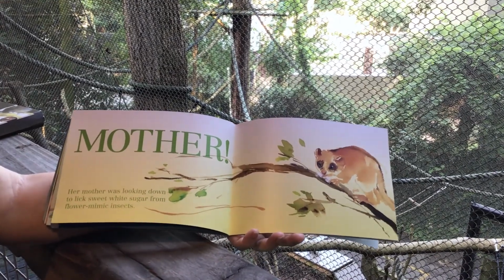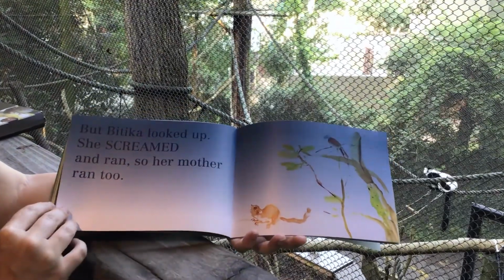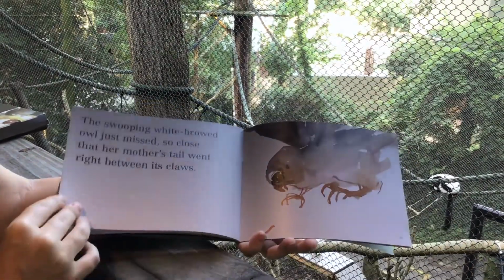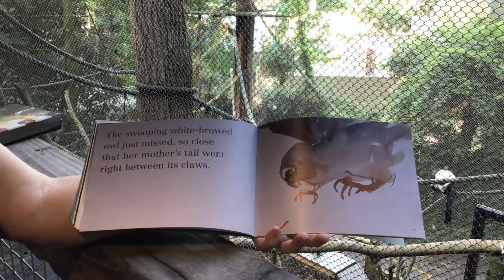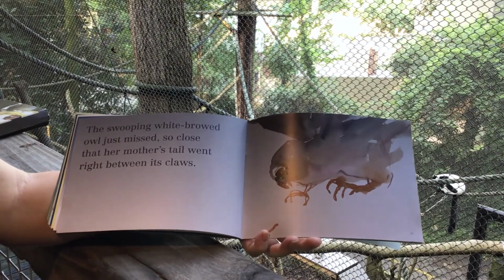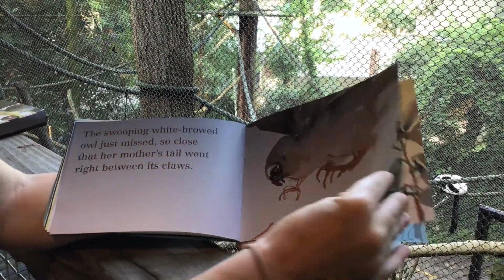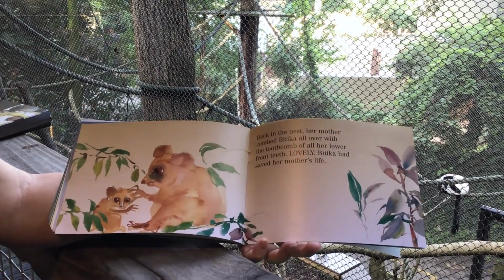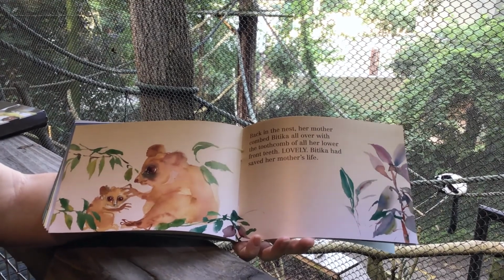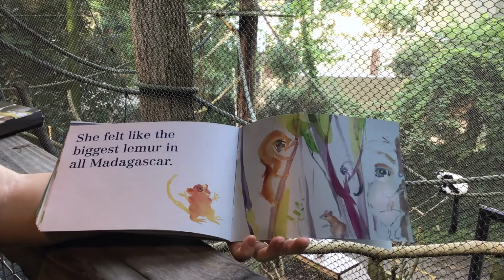Mother! Her mother was looking down to lick sweet white sugar from flower-mimic insects. But Bitika looked up. She screamed and ran. So her mother ran too. The swooping white-browed owl just missed, so close that her mother's tail went right between its claws. Back in the nest, her mother combed Bitika all over with the tooth comb of all her lower front teeth. Lovely. Bitika had saved her mother's life. She felt like the biggest lemur in all of Madagascar.